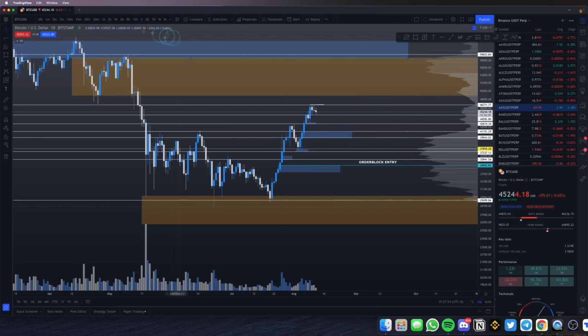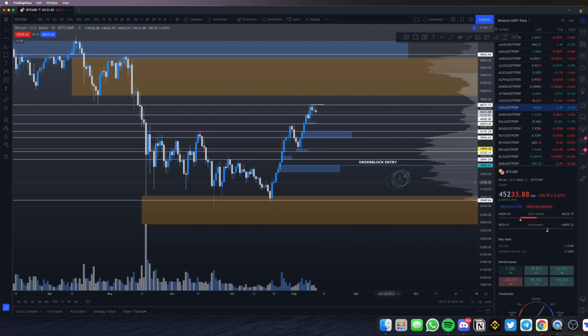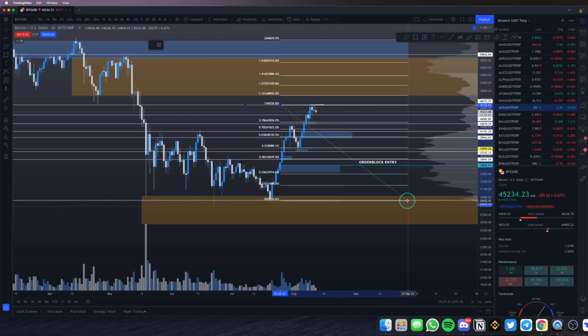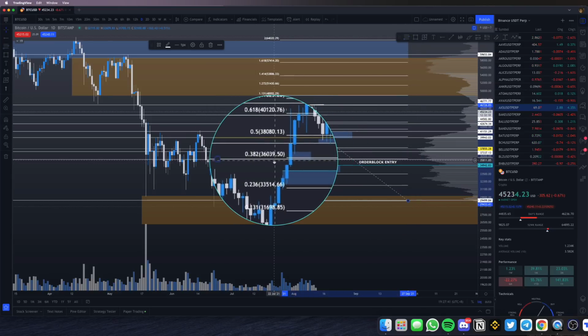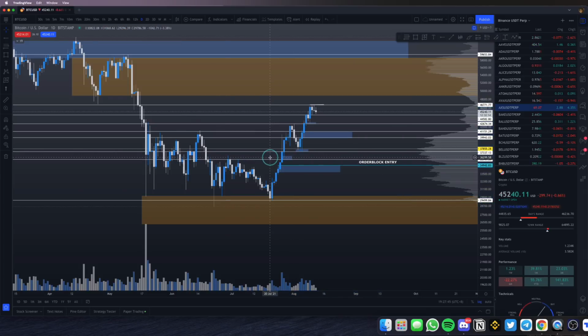So if you do get Bitcoin at about these levels, this is going to be a pretty good entry. And if it does break 37.3k, then look for 35k and 36k to hold. Those are going to be really good entries for Bitcoin to pull back to. And let's just see if we have any confluence from our fibs. You can see that the 36k level is at our 0.382 fib. So that's just another point of confluence.